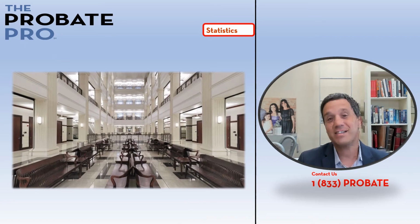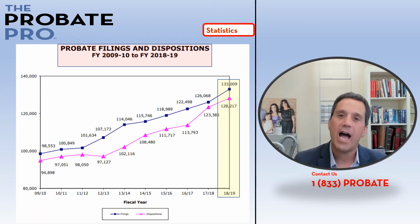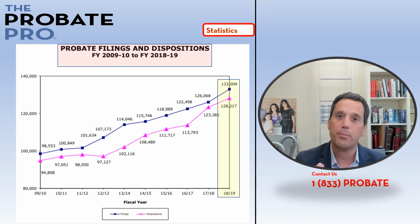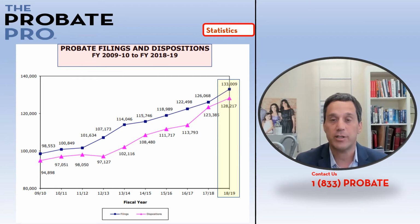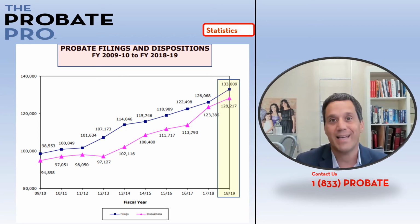The state of Florida and Seminole County maintain rich statistics that are really helpful to understand how busy the court system is. This particular table shows you from fiscal year 2009 through fiscal year 2019, the steady growth in probate filings statewide. As you can see from the dark blue line from 2009 to 2019 fiscal year, the last year the state has published this information, it has grown to over 133,000 probate related filings. The magenta color shows the dispositions, and of course, with more filings means more matters are disposed of, and in fiscal year 2019, over 128,000.